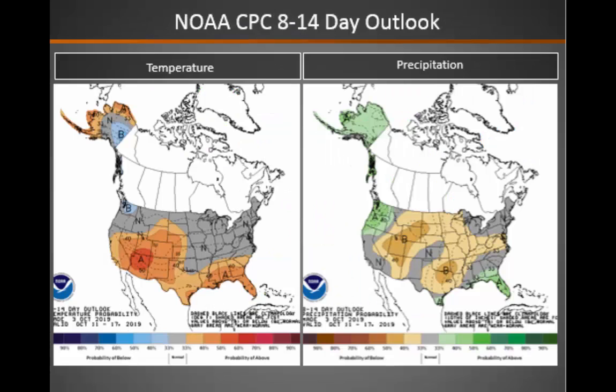Looking at the 8 to 14-day outlook, taking us from October 11th through the 17th, showing warmer conditions over the southern two-thirds of the Great Basin along with drier conditions. Any precipitation will remain mainly confined to far northern and western areas associated with cold fronts moving into the Pacific Northwest.